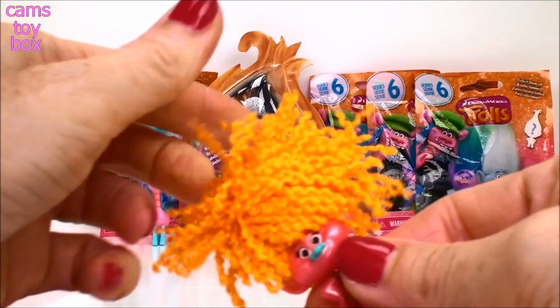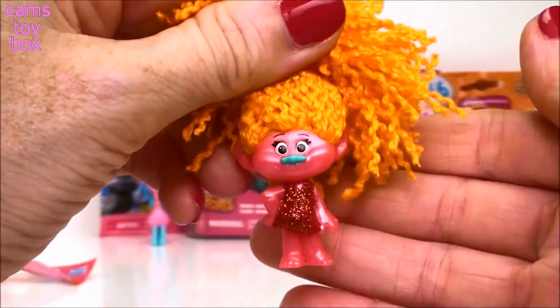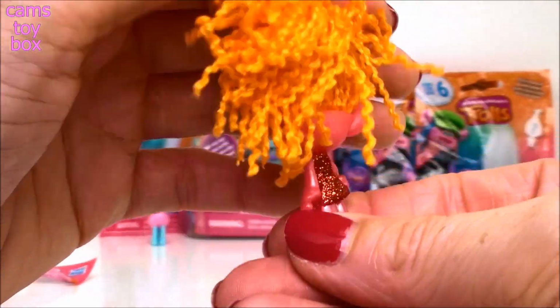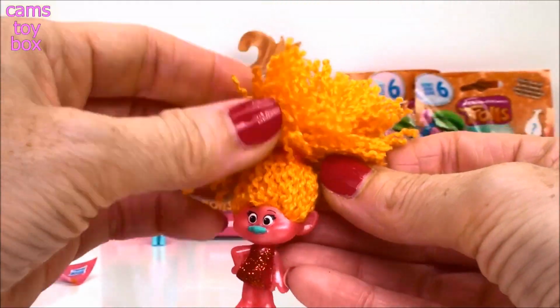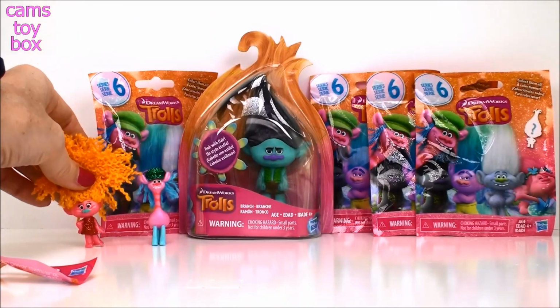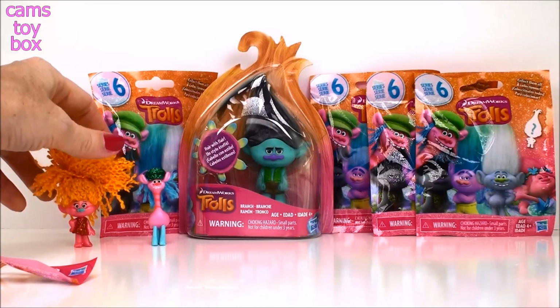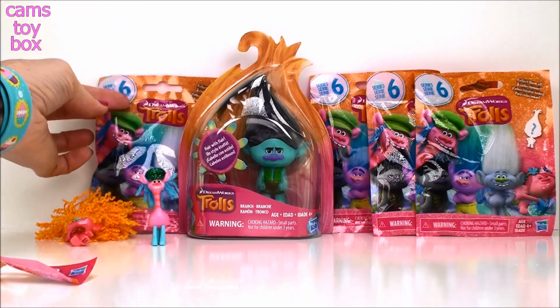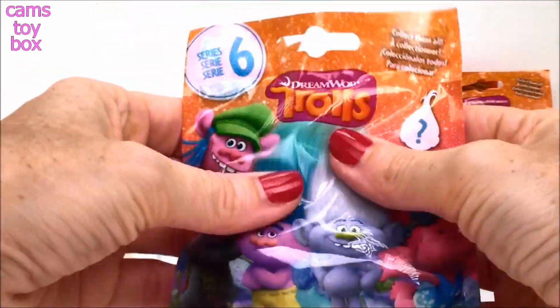Oh, here's DJ Suki. You can totally tell on her. So see how her skin is shiny? Isn't that cool? And look how glittery and sparkly her dress is. I absolutely love this collection. It is so super cute. I love DJ Suki. She's got the best hair, but you know what? It makes her fall down a lot. Let's see if she can stand up. Come on, DJ Suki, you can do it. No, she's going down. There's no way she's standing up with all that hair.